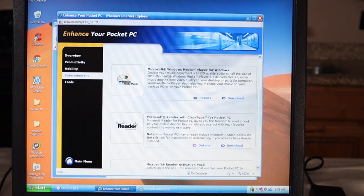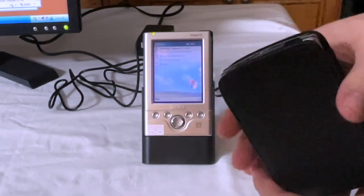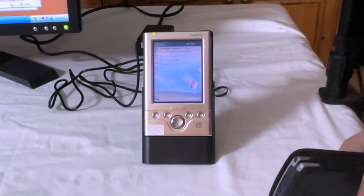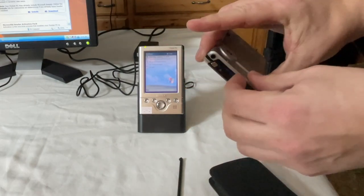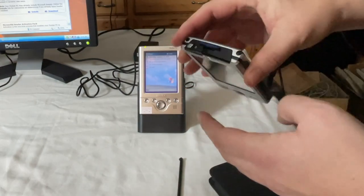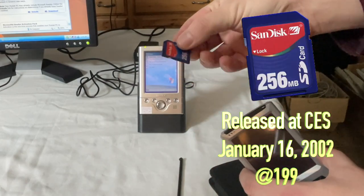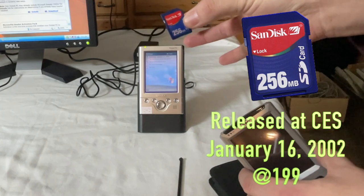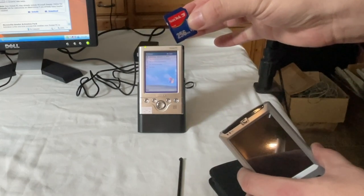That's basically what it's good for, because let's be real, that's exactly what 14-year-old me did. Before we start installing some games, I remember that this really didn't have a lot of memory. I just happened to have my original SD card from way back in 2004, a whopping 256 megabytes. If I recall, this was like $80 back in the day.